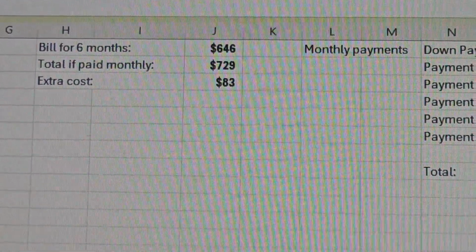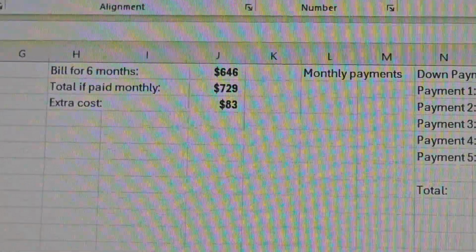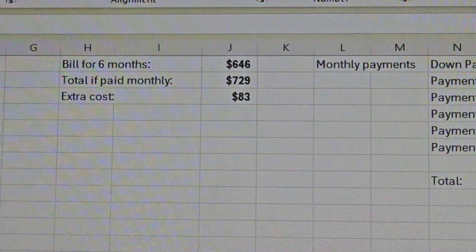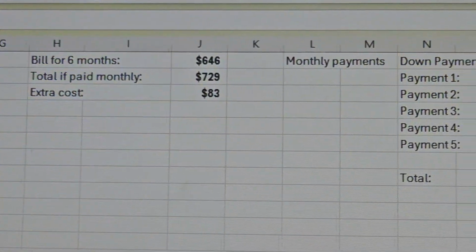If the math bores you, skip ahead or just end the video, as long as you're paying attention to how much extra they're charging you. In my case, the bill was $646, and it would have been $729 to pay it over 6 months, and I'll show you the math there. So these are the actual numbers from my bill. Bill for 6 months, $646, or if paid monthly, $729, for an extra cost of $83.